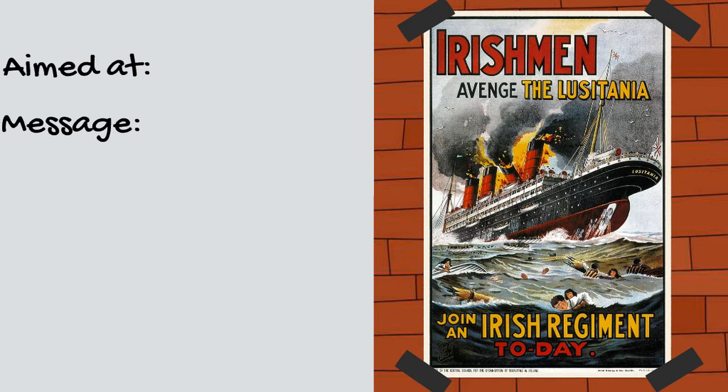Alright, let's move on to our third poster. Take a look at this one. So in this poster we can see a ship on fire and sinking. We see people in the water as well who had fallen off the ship. And it says, "Irishmen, avenge the Lusitania. Join an Irish regiment today." Who do you think this is aimed at? And what is the message? Pause the video and write down the answer.